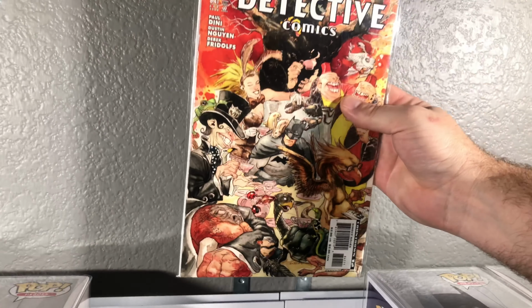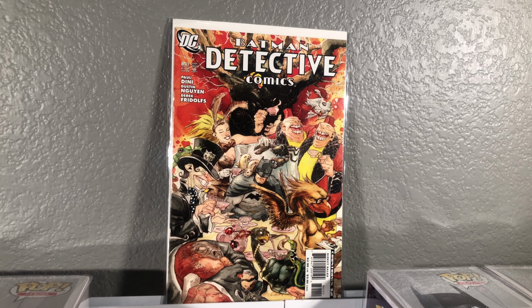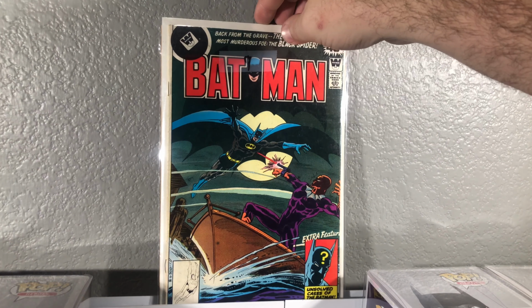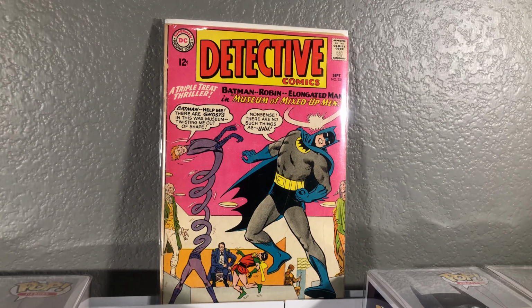Okay, this is all still from the same seller. Okay. Here is Detective Comics 841. Oh man, I forgot about this. Another Whitman, another Batman Whitman. And then this really cool. All this was $50. This is Tech Comics 331.